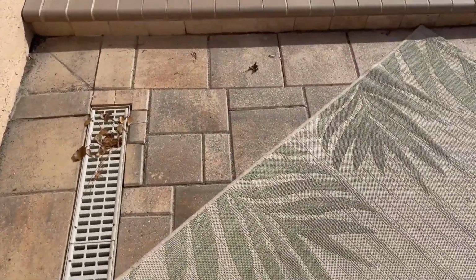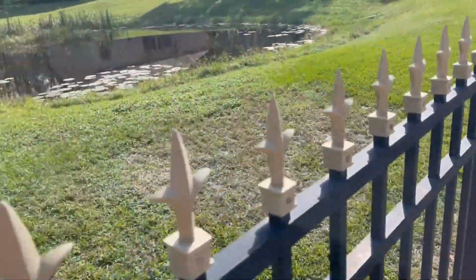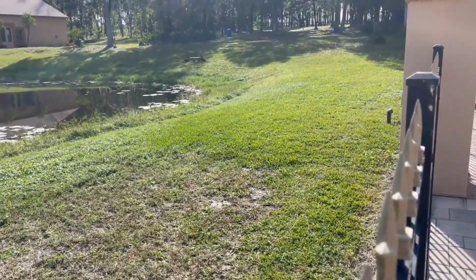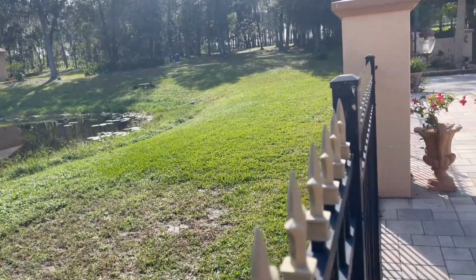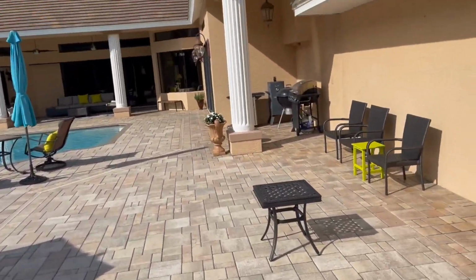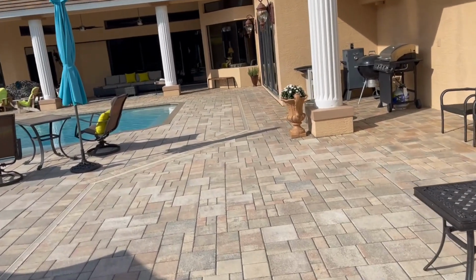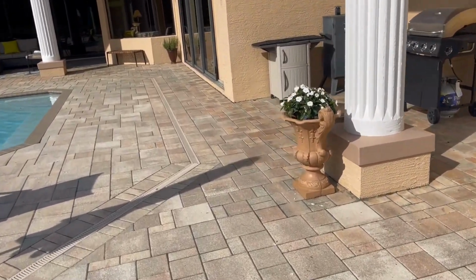Channel drain ends here. And he told me that the line actually runs out and across and over to that little pond. I do see a 10-inch line over there in the corner, but I think that comes from the retaining wall, another problem on the property. So these kind of problems are what we face every day.